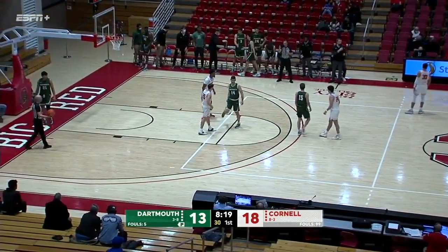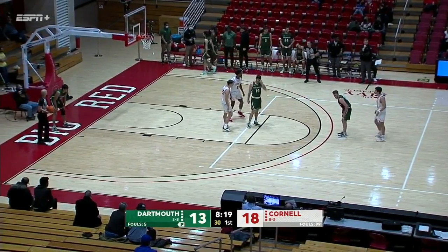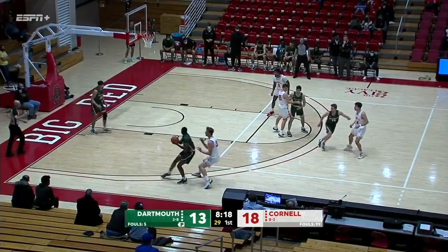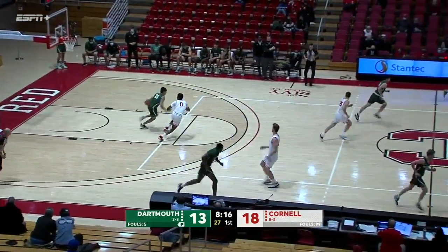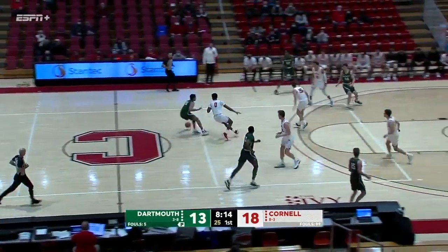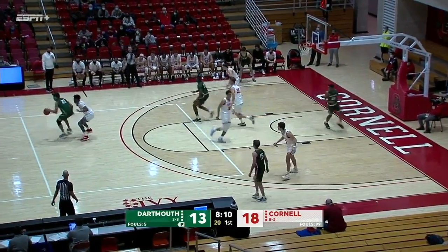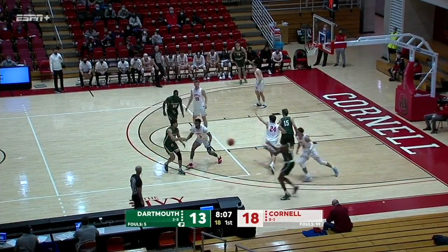Mannon on the foul for the Big Red. Third team foul against Cornell. Just over 8 to play. And a 5-point lead continues to be for the home club. Is Rye playing a little point forward here, bringing it down into the front court? Normally Barry is the distributor.